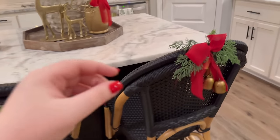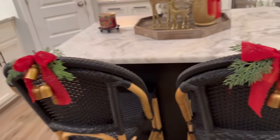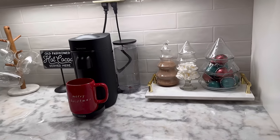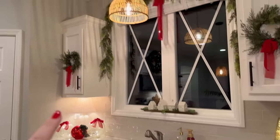I love these little bar stools. You can see they're getting a little messed up. They're not put up there very good. I'm gonna have to figure something better out to secure those so they won't fall. But simple little hot cocoa station. Beautiful. I just love it.